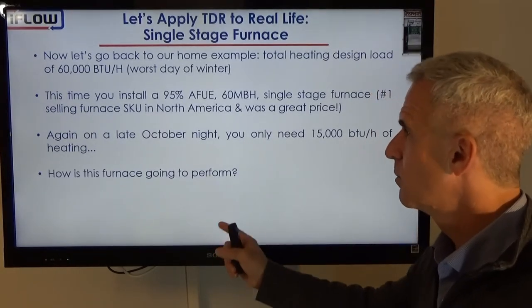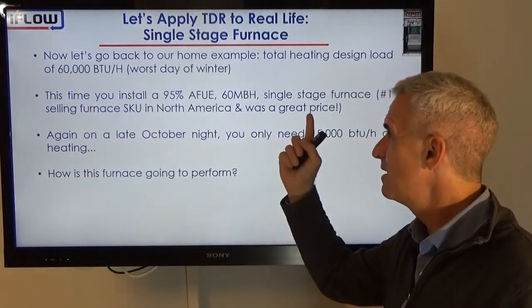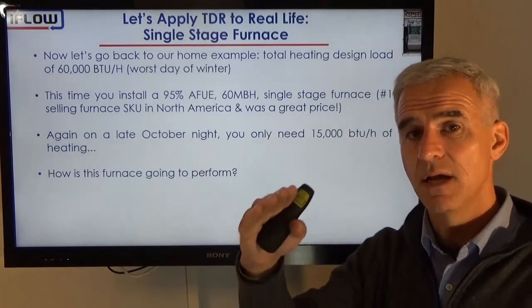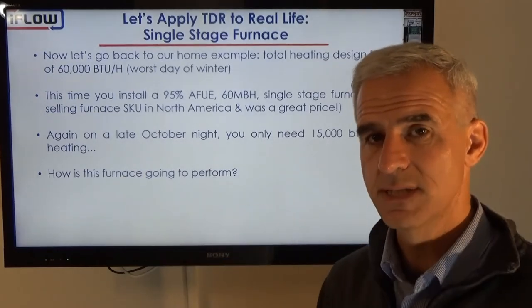So again, on a late October night, you only need 15,000 BTUs. How is this furnace going to perform? Again, 60,000 BTU, single stage. What does single stage mean? Single stage means it's not modulating. When it comes on, it operates at maximum, 60,000 BTU.